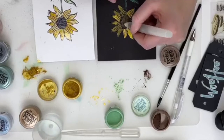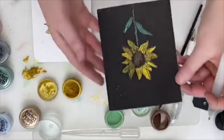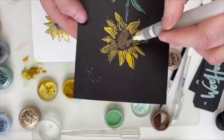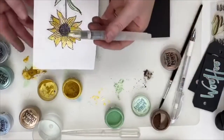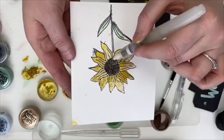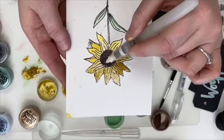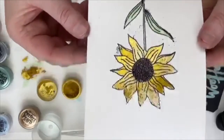So there's not much, you can see, I don't know if you can see here, how when I paint over the center, it's really like resisting because there's a lot of embossing in that area. But it just kind of fills in those spaces. All right, so that's just the general idea.